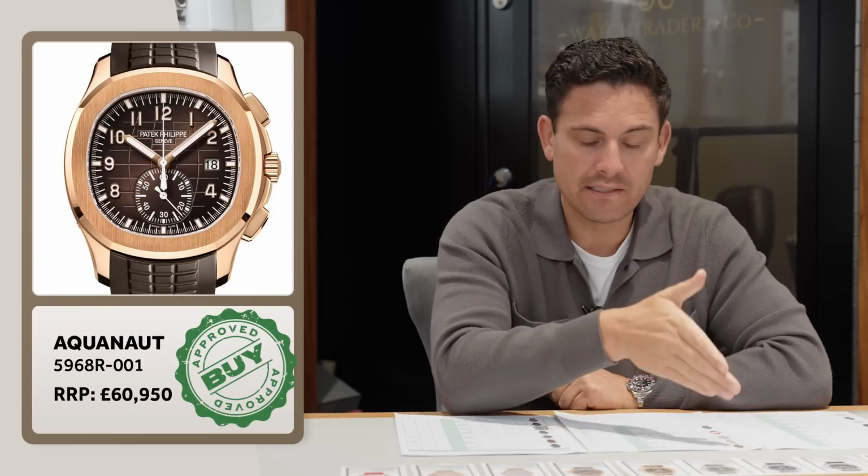So all of these are going to be a buy because they're all going to trade quite a bit above the list price. Yeah. Which is the best one to get though, as in has the biggest margin? Probably the steel. So the steel has obviously a smaller RRP. It's £44,000.